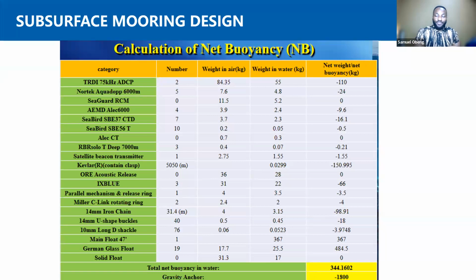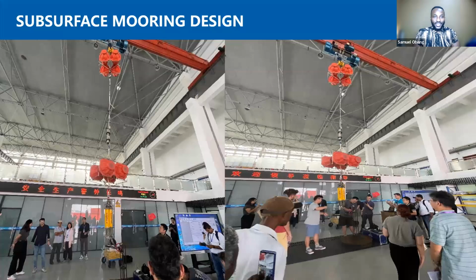So previously I showed you this, and this is the net buoyancy calculated for the mooring design. So yes, this is a typical mooring design that we were able to put together at Qingdao. I wanted to show it to you for you to have a look at it. You can see we have floats at the top right here, and we have another float here. We have the acoustic Doppler current profiler here. We have the transponder here. So yes, we are going to delve more into it. We will take the instruments one after the other.